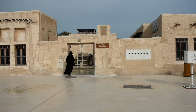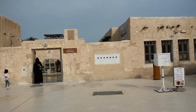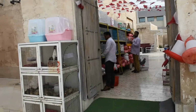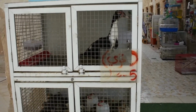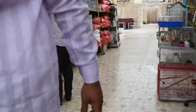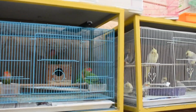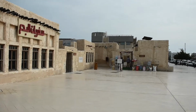So the first part of the souq that I'm gonna show you is where they sell the animals, the animal market. So let's go inside and see what animals they have here for sale. All right, this is the hawk market. They don't only have hawks, they have different birds. All of this is a bird market.